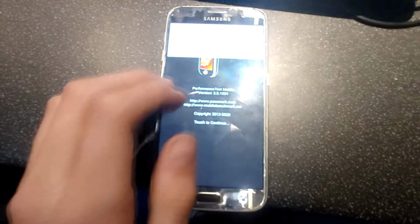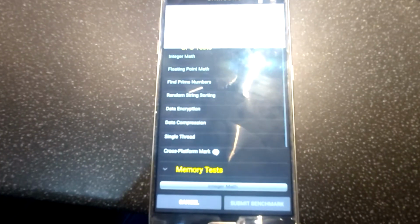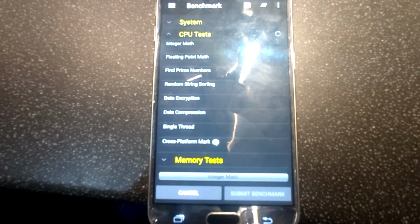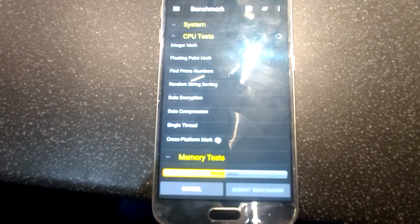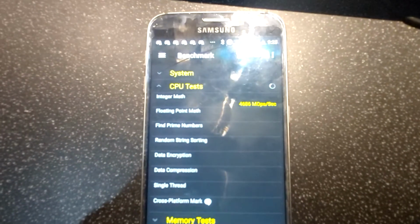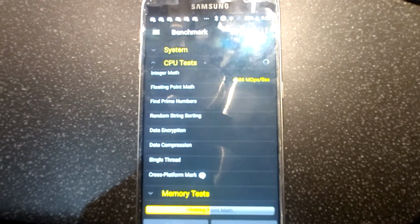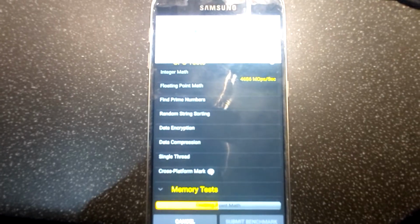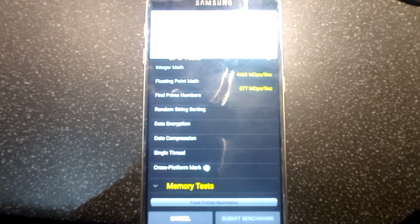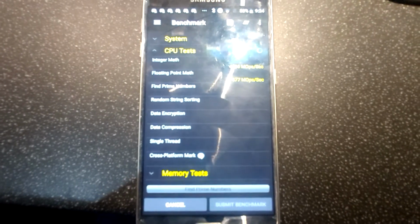The benchmark that I use for the Galaxy S6 is Passmark. The S6 got an overall score of 5,378 for the CPU tests, a score of 6,464 for the memory tests, a disk score of 0, which I'll be ignoring because I think that's a bug with the app, and a 2D graphics score of 4,251 and a 3D graphics test score of 12,534. This is quite good considering that is a 5+ year old phone at the time of recording.